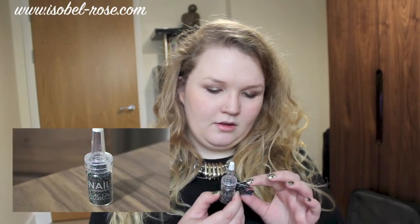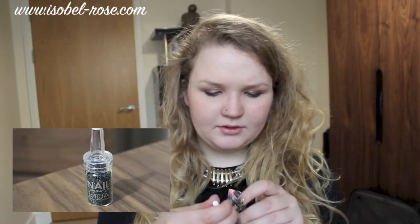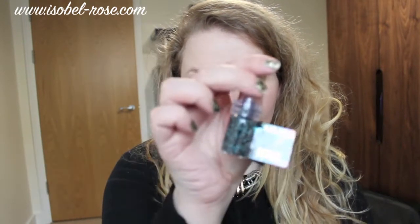Then I went into Superdrug and I saw MUA's interpretation of the caviar nails, which looks like this. I think this was £3, I'm not sure. But I got Libra, which is basically black with just light blue ones in it as well. Rather like the darker caviar one from Ciate. So I'll be interested to try this out. You know, this is £3, and the set from Ciate, which does, to be fair, include a nail polish, is like 20 quid.